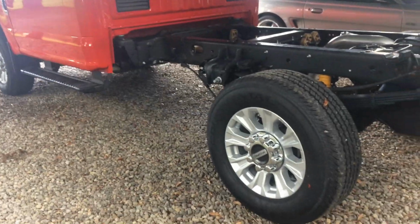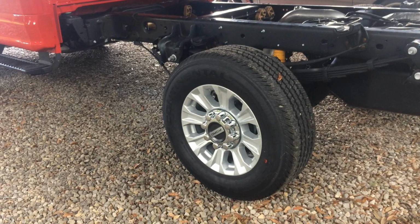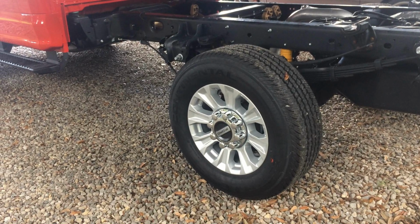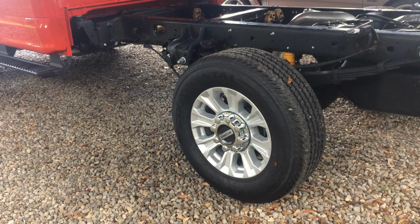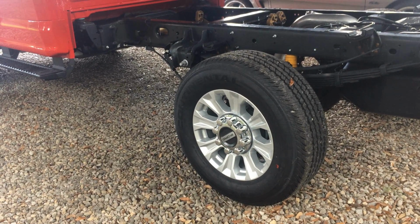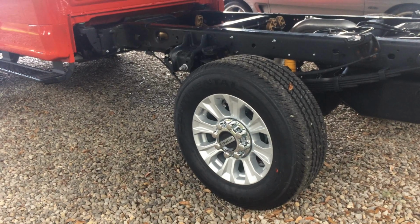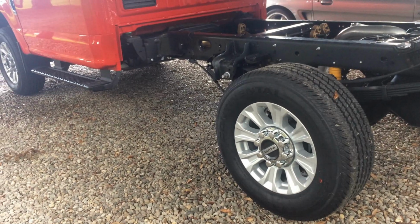The rims over here, the XLT comes with some 18s. I think they're like 18 by 9s. And this is an all-season tire. I didn't go for the off-road or anything because I don't plan on going off-road too much on it. But it is a 4-wheel drive with 373 gears.